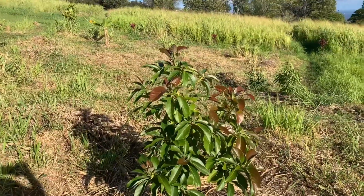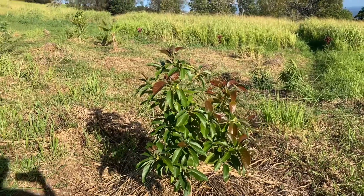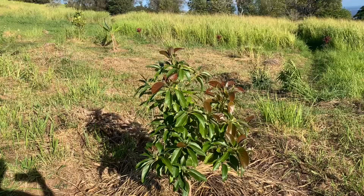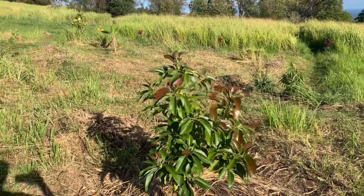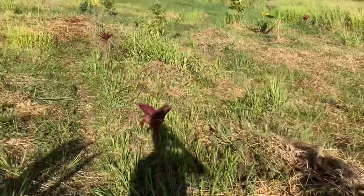This is Kahalu'u avocado, and it's just been doing really well. It's put on a ton of growth. It was so tiny when we planted it. Doesn't seem to mind the wind. I think it's definitely in a perfect spot in terms of soil and temperature and all that. Really doing well.